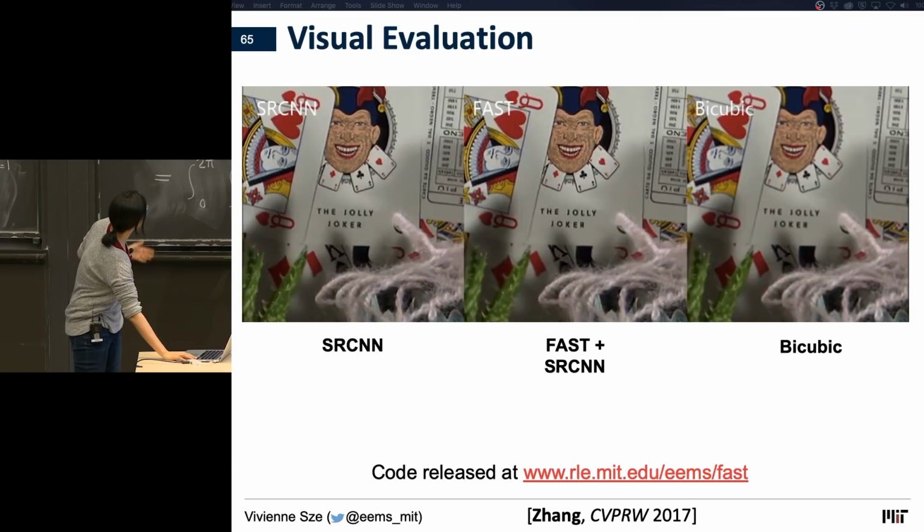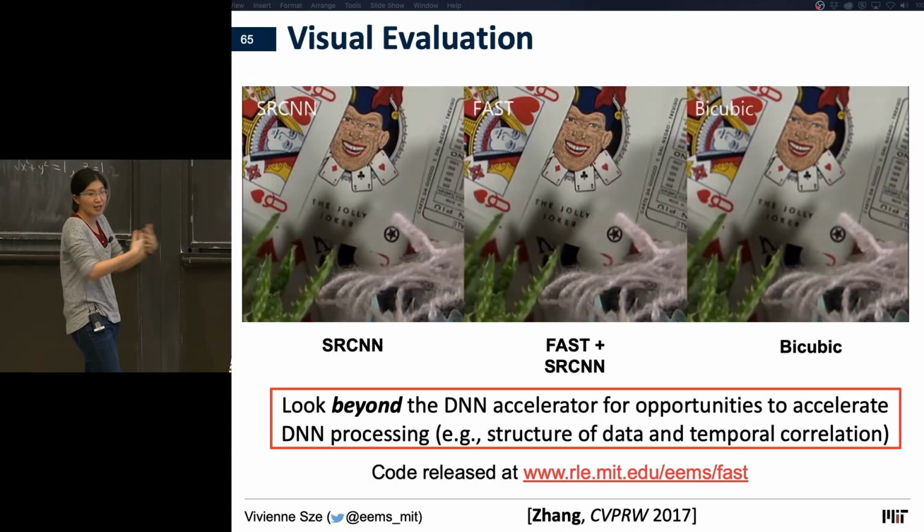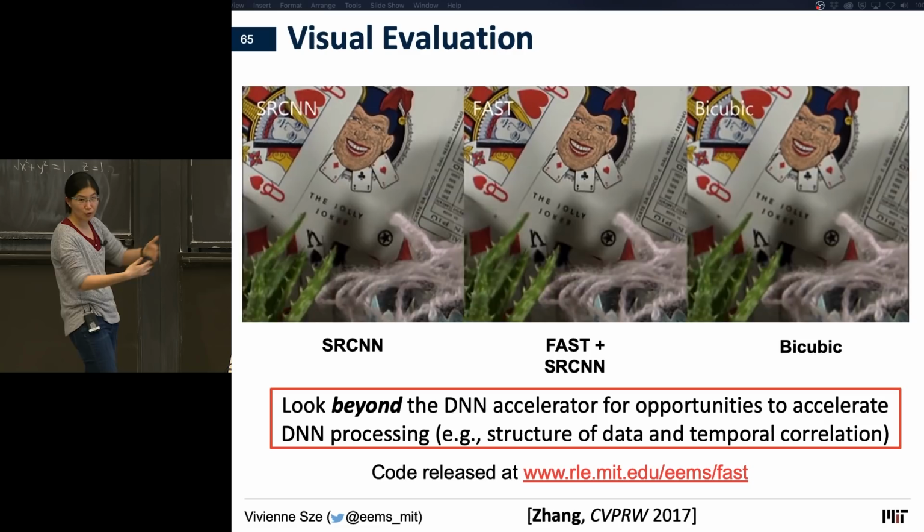The key takeaway for this is that if you want to accelerate DNNs for a given process, it's good to look beyond the hardware for the acceleration, but you can look at things like the structure of the data that's entering the neural network accelerator. There might be opportunities there, for example, here, temporal correlation that allows you to further accelerate the processing. Again, if you're interested in this, all the code is on the website.